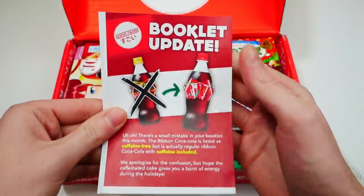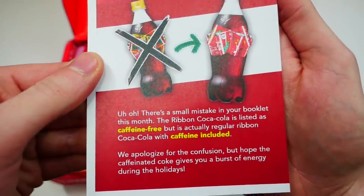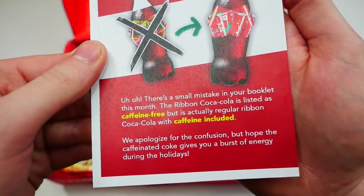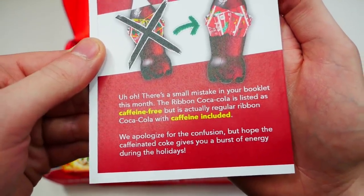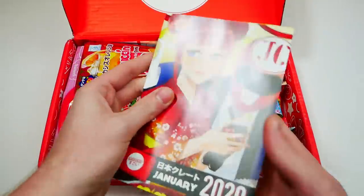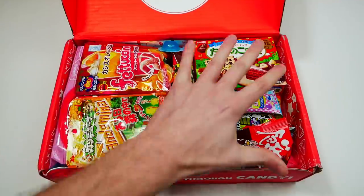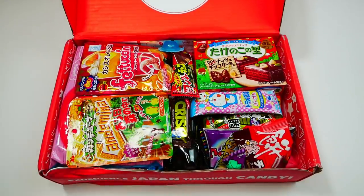Let's see what we have here. Booklet update. Uh-oh, there's a small mistake in your booklet this month. The ribbon Coca-Cola is listed as caffeine-free, but it's actually regular ribbon Coca-Cola with caffeine included. Good to know. Also, you do get one of these booklets that literally just tells you everything in English, because everything is literally in Japanese right now. It'll tell us everything in English so we can read and understand what it is.